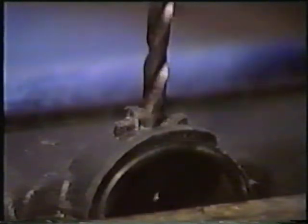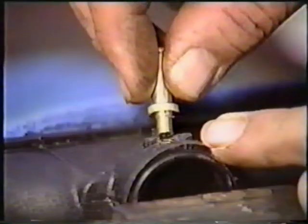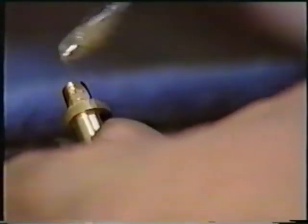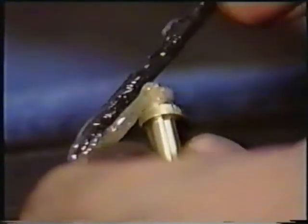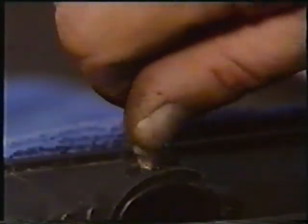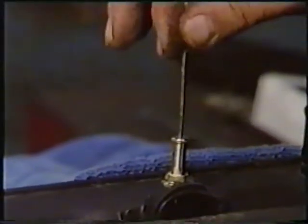Saw off and file down the overflow pipe. Drill out the hole in the tank using a 5.5 mm drill bit. Cut a thread by screwing in the fitting. Remove the fitting. Now smear the mixed mastonite on the thread of the replacement brass overflow union. Next, insert the union into the hole and screw down until tight. Make sure that the hole is clear.